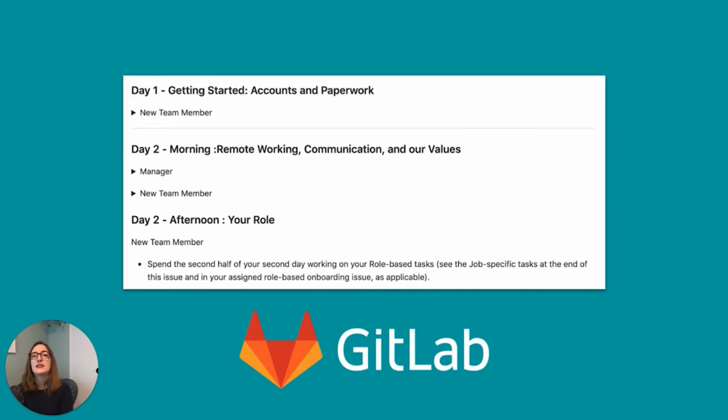GitLab also has a very similar set of templates, which I think are a great starting point. And these guide people through their first few days, help them get set up with accounts, and let people know what's to come and what's expected of them. So this is a screenshot of just part of one.